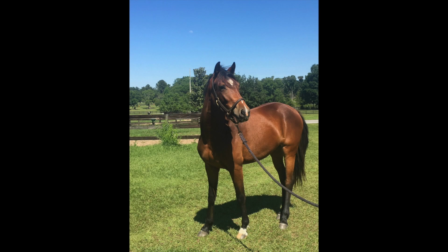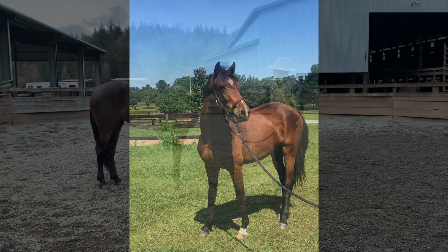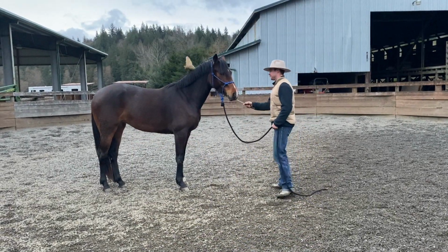Hey everyone, I want to introduce to you a young filly who's here at the barn named Bizzie. She actually came with Oreo from Florida from my wonderful friend and breeder, Christine Miller.